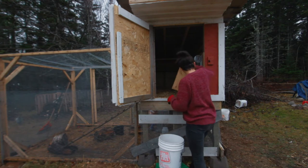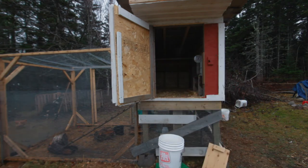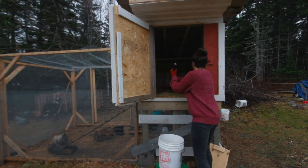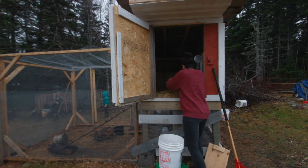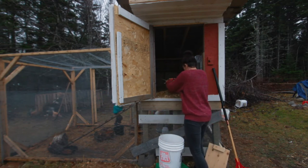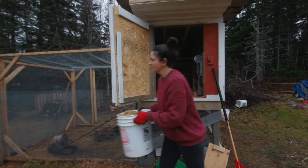Normally I would just pick out the big pieces of poop and put new bedding down, but today it got a little bit wet from the water, which I think we can't put in there anymore because we can't get it wet inside the coop, especially for the winter. We don't want any moisture in there. Because it's kind of messy in there, I'm just going to take all of it out and put new bedding down, which I don't normally do, but if necessary, we will. And this all goes onto the compost.